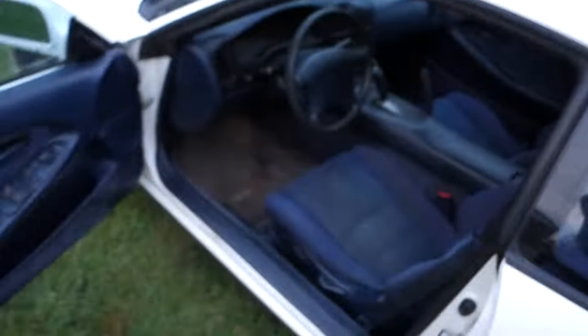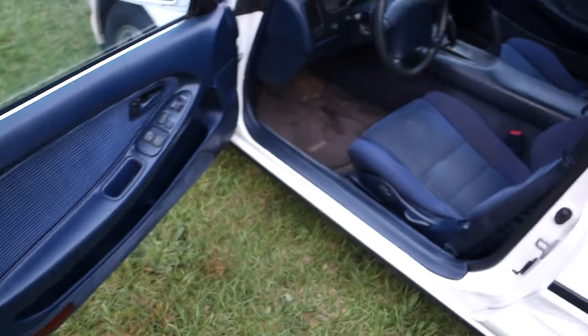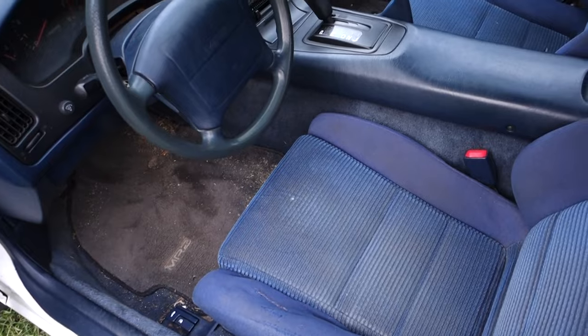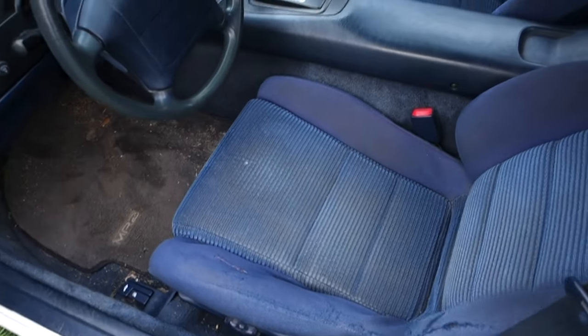Didn't really do much. I've been driving this thing a lot, though. This is like my daily driving vehicle now. Drive it almost every day. The interior, it's still crappy and blue, but you know, it is what it is. It's dirty because, like I said, I drive it, but it is stained up pretty bad.